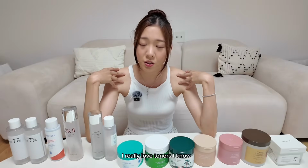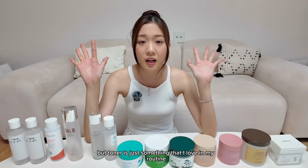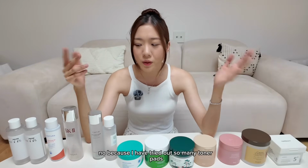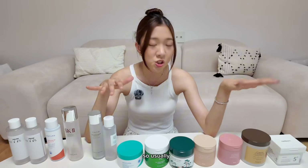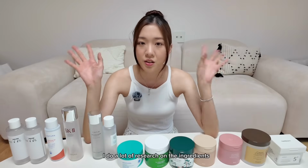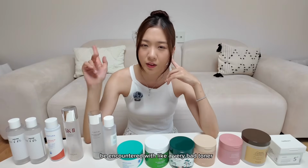Personally, for me, I really love toners. I know there are a lot of people who skip toners in their routine because they feel like it might not be necessary, but toner is just something that I love in my routine. And usually you guys are probably wondering, oh my god, was there a toner that you didn't like? No, because I have tried out so many toner pads, so usually I always go back to the ones that I really like, and if I am trying out a new toner pad, I do a lot of research on the ingredients, so most of the time it's really hard for me to encounter a very bad toner.